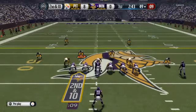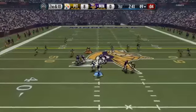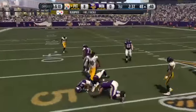Defensive line, they're all shifting to the right. I think they're expecting a run. Play clock's running down. Looking across the middle. Intercepted! That brings the play to an end.